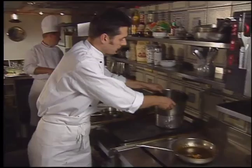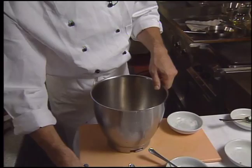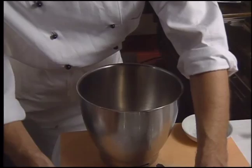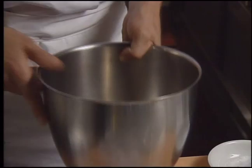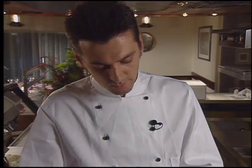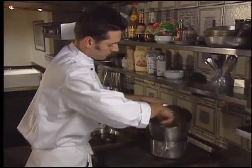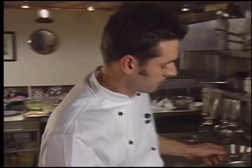Egg yolks, sugar, vanilla sugar and salt are combined in a warm bowl and beaten over a bain-marie. Rum and brandy are added.